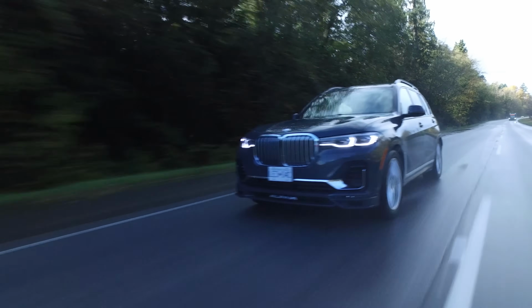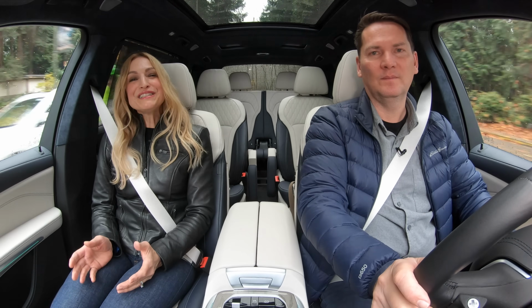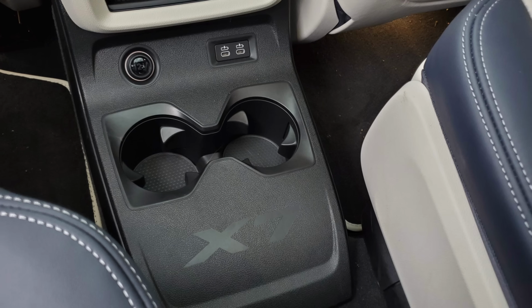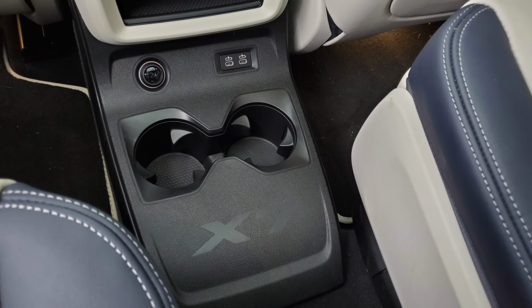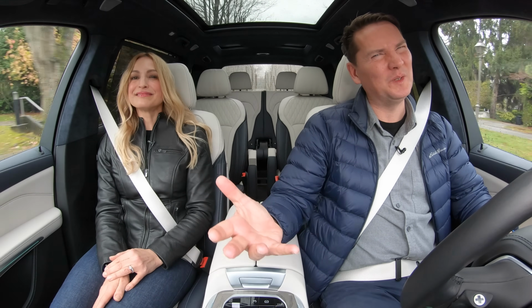Well, I love the power and the way this handles. And I love the interior. What I don't love, and it's only a small thing, is the cup holders in the back. It's a little bit too plastic fantastic for an Alpina. And this is made in the United States. I wish it was made in Germany.